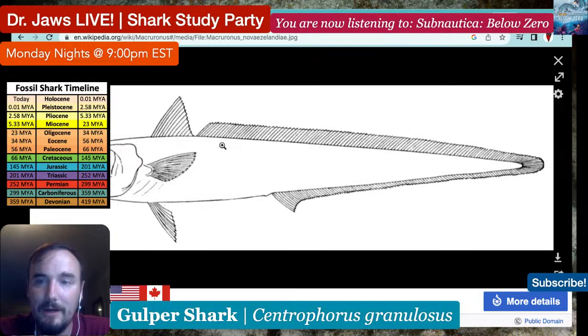So this is a prey item of the gulper shark. This isn't the happy hake that I think of. I used to take care of hake in an aquarium. I was an intern at the Seacoast Science Center in Rye, New Hampshire. And they had hake, which were really funny.